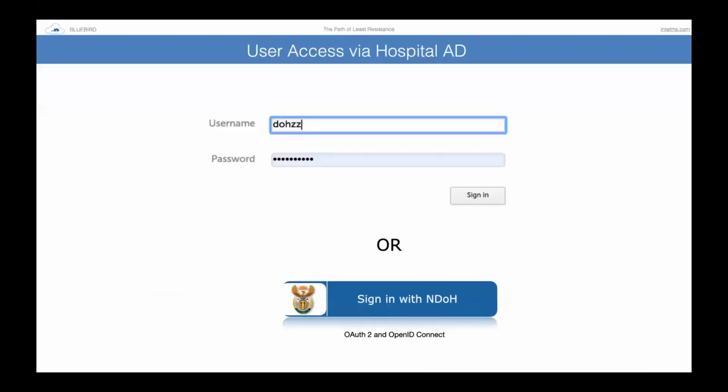That web access, the user access there, is via that hospital's Active Directory, and we give two paths to that. The top one, which is the one that Nelson Mandela is using, is where the user types the username and password of their hospital system. In Kwadzi's case, it's an SAP system. And then through a web service, we authenticate that the user actually has access to their AD, and then we let them into Bluebird. The Department of Health rather uses an OAuth 2 and OpenID Connect system, so certificate-based, rather than a username and password, but to do the same thing, to authenticate against their Active Directory.